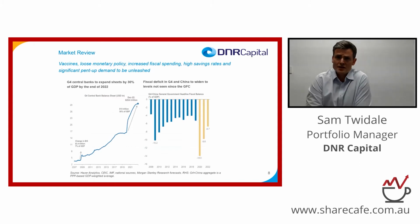On the next slide, we show the policy backdrop as well. We've seen quite an unprecedented step up in monetary support from the major central banks, pretty unparalleled compared to even what happened during the GFC. And on the slide on the right there, the fiscal spending that's coming through. The baton is now being passed from monetary policy to fiscal policy.